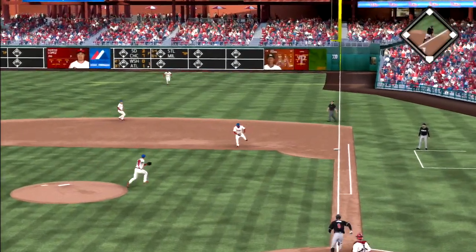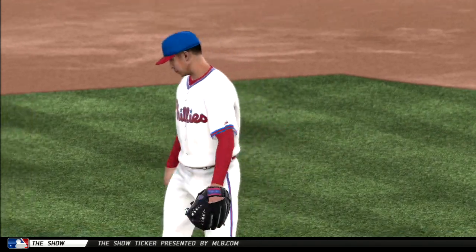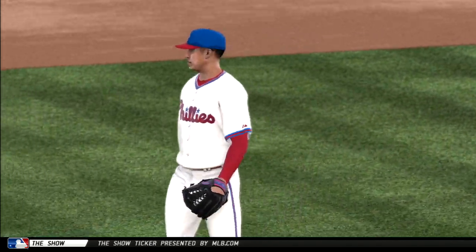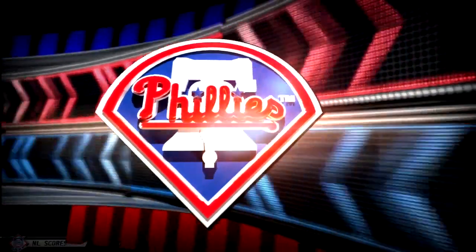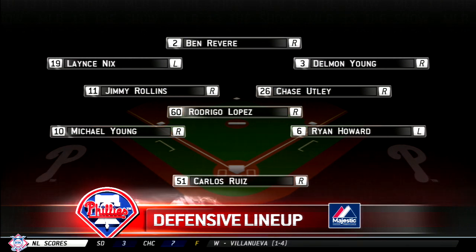Now a ground ball towards the hole. And he'll take this to the bag himself, and there's your first out of the ball game. So the leadoff man is set down here in game one. And with that, let's take a look at how the Phils will set up on D. It's brought to us by Majestic.